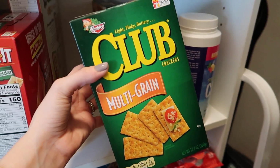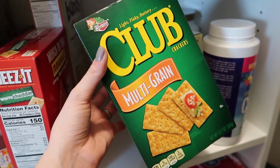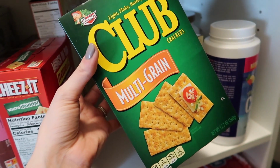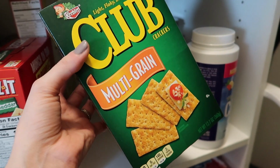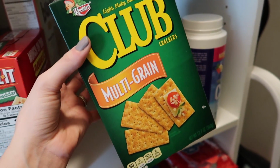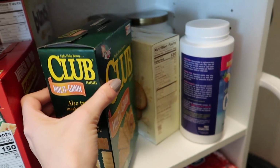These crackers Riley eats almost every single day, because you guys will see as the vlog progresses, the only thing that she'll eat as far as protein goes is peanut butter. So at least for lunch or for dinner, at least once a day, she's getting these crackers with peanut butter or almond butter on them. So we always get those.